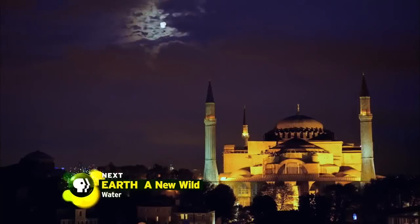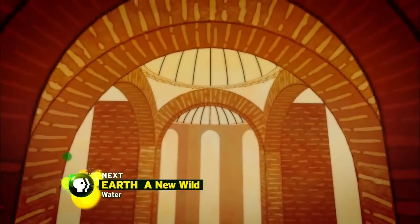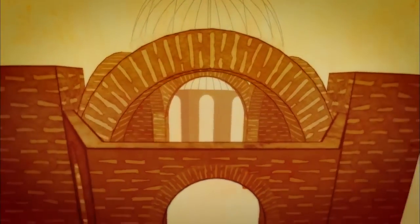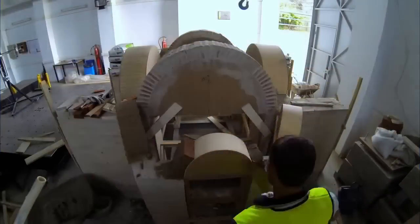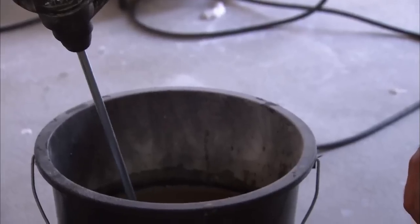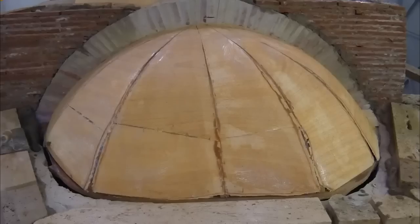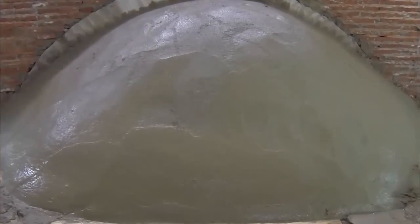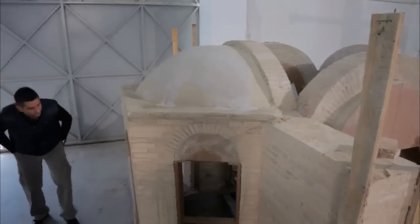But will this world treasure survive into the future? Esra Çakti and her team are building a model of Hagia Sophia's core structure to investigate. Their arch problem solved, they move on to their next challenge, the semi-domes. They create a mortar that mimics the materials of the real semi-domes and spread it over a wooden mold. We have worked on paper for a long time on how to get it right, how to make it, and then what would be the thickness, what would be the material. After the mortar dries, they remove the wooden mold.